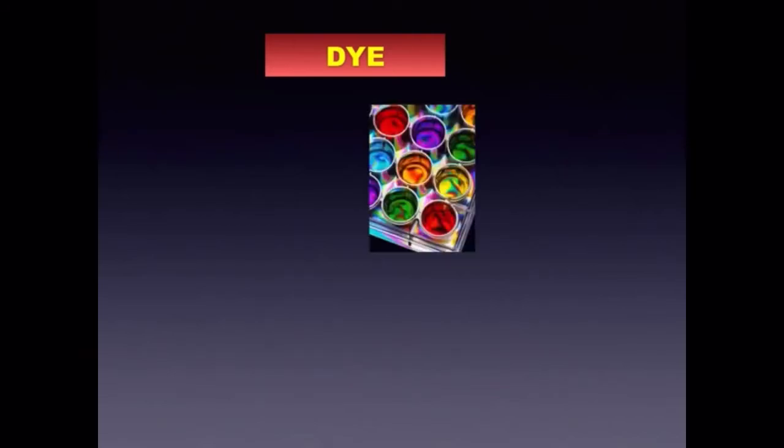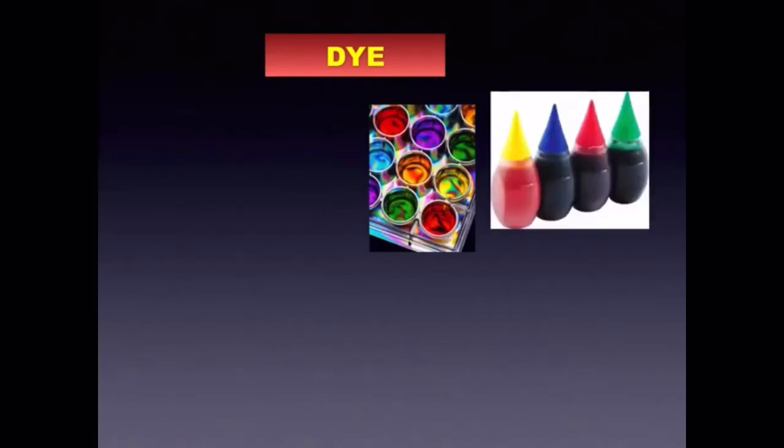The colored substance which is applied to an article imparts that color to the article. It's called a dye. Generally, a dye is soluble in water and insoluble in oil. Often a mordant has to be used to fix the color after dyeing a cloth.